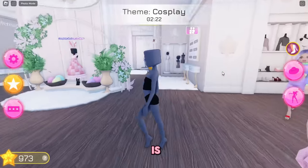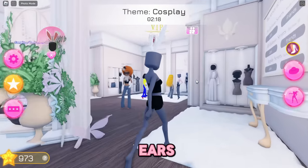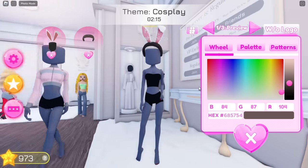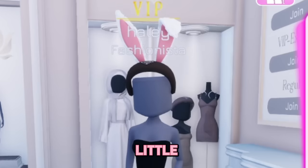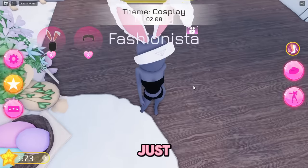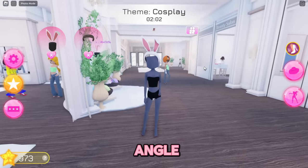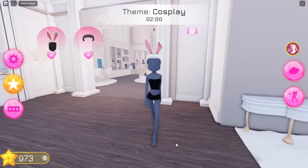The next hack is really easy. Girl, this is so simple, but get these bunny ears, and then you can get this headband to kind of look like a little cosplay, kind of like the theme right now. It looks like one of those headbands, just not from the top, but from the fashion show angle, it does look like it is cosplay.